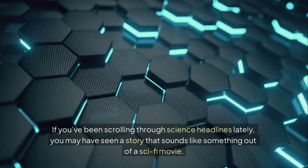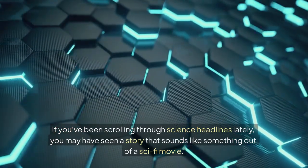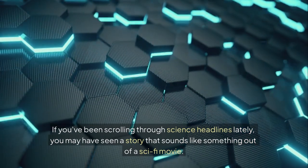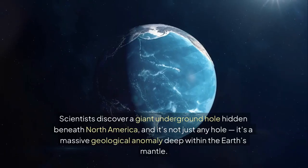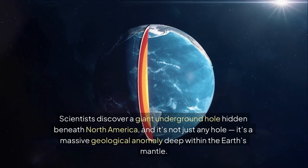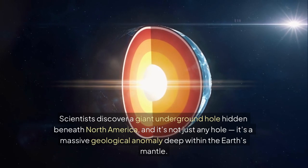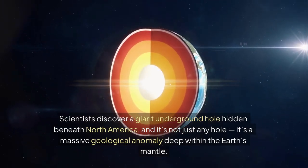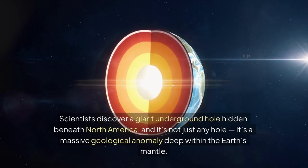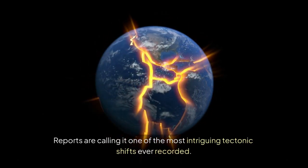If you've been scrolling through science headlines lately, you may have seen a story that sounds like something out of a sci-fi movie. Scientists discover a giant underground hole hidden beneath North America, and it's not just any hole, it's a massive geological anomaly deep within the Earth's mantle. Reports are calling it one of the most intriguing tectonic shifts ever recorded.